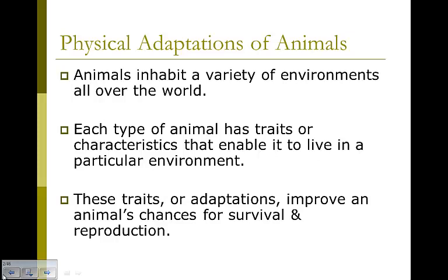We know that animals inhabit a whole variety of environments all over the world. And each type of animal has traits that help it live in that particular environment. And these traits, what we call adaptations, improve an animal's chances of survival and reproduction. And survival and reproduction are the keys. They have to be able to survive and reproduce, not just survive.